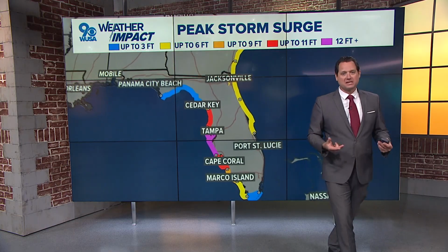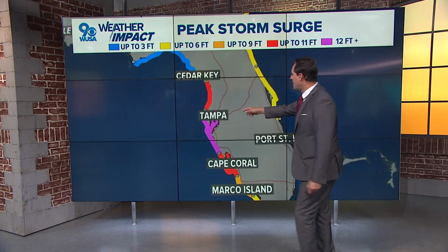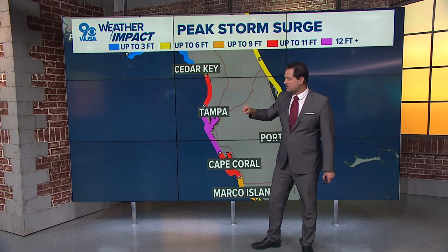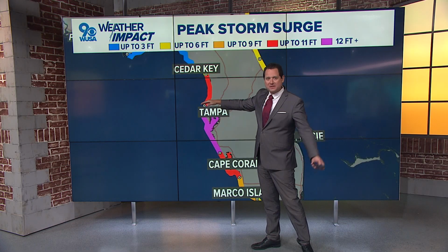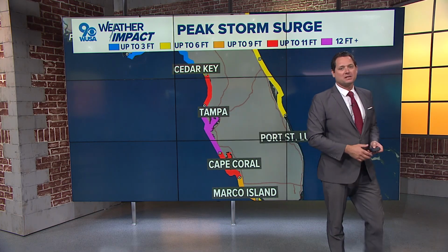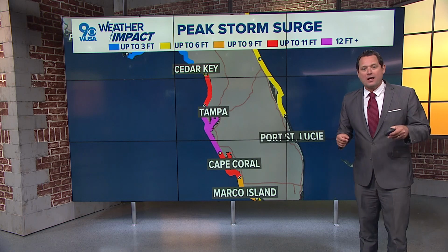The tropical alerts now include storm surge warnings on both the east and west coast of Florida. The worst conditions are going to be here on the west coast of Florida. Again, it really depends on exactly where this goes, but south and east of the track is where we're going to have the worst storm surge conditions. That's where we could see up to 12 plus feet of water coming onshore.